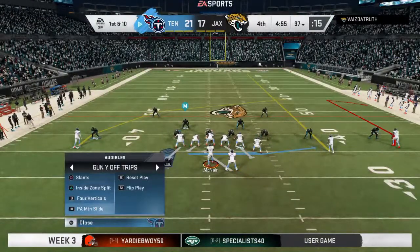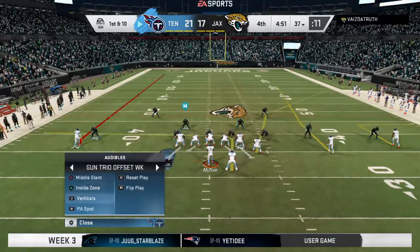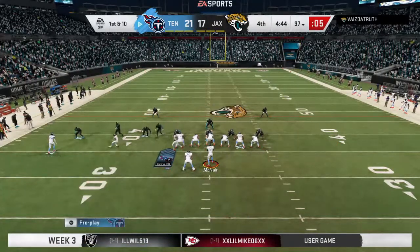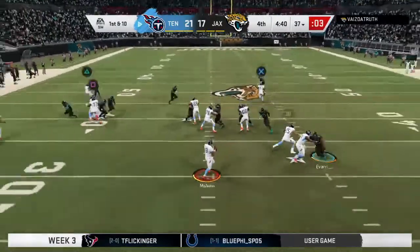Switch it, switch it, switch it. Come on, switch it. Pick it up, pick it up, pick it up. Off the play fake.